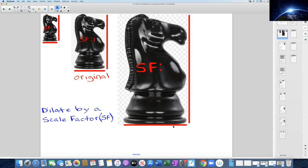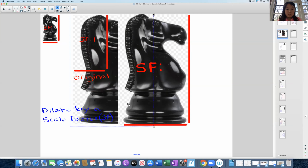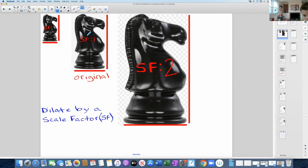Now, I want you to look at your parents, or if they're not with you, imagine what they look like. They are a scale factor like this. What do you think their scale factor is compared with you? A 2. Well, guess what? If this big knight right here were your parents, they would be a scale factor of 2.